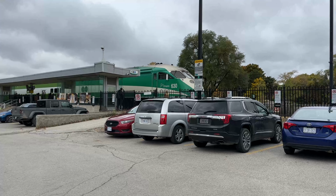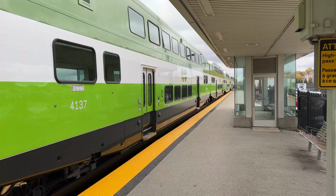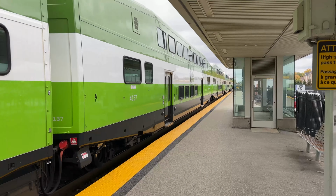Today I'm at Port Credit GO Station and I'm here to look at the bottom end of the new Hurontario LRT project, just to see what's going on. I'm going to start here at Port Credit and work my way up to the QEW, which is about 2 kilometers away. You can see a train coming in behind me.